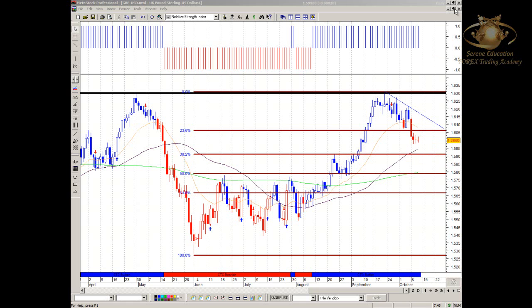So where to for this one? Well, ultimately, as long as it remains below 1605, then we should see price consolidating with ultimately the downside back here towards the 38.2 being our first target at 15,900. A break below that would take us to the 50 period and back towards the institution moving average here in the shape of the 15,800.